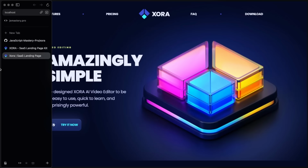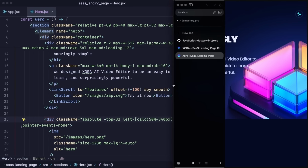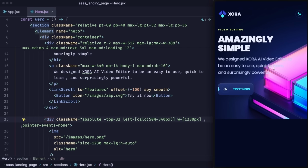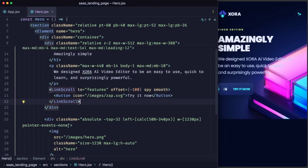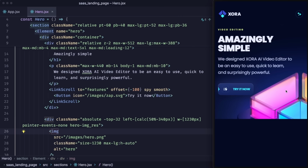But now as I move this left and right, you can see it looks good on full HD, but as I lower the screen, it's going outside of the screen, not looking too good, right? So what we have to do is apply proper media queries to all the different screen sizes. And for that, I'll use a class name hero-img_res for different resolutions.